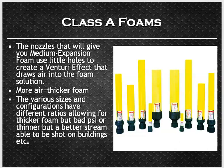So then here are these nozzles. Down near the base, they've got little holes in it, and it uses a Venturi effect that entrains air into the foam solution to give you this more bubbly kind of product that you want in certain situations. So they give you that medium expansion by using a Venturi effect of drawing air into the foam through those little holes. It's going to be more air, though, thicker foam. So not always used for fire attack, can be in certain situations, but usually more for fire protection, structure protection, a wet line, and things of that nature.